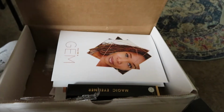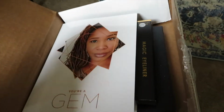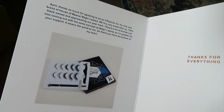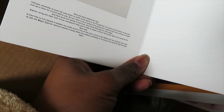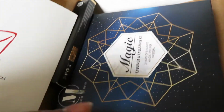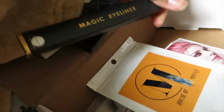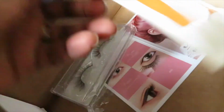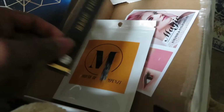Okay, so first of all, I just opened up my package from House of Mpenzi, and listen, marketing is everything. Branding is everything. That's my face on a beautiful card inside the package. How adorable. Giovanni, you are getting it. I love it. She has some additional tips here for applying the lashes so that they last. This is awesome. I can't wait to do my review for this. I'm going to actually be filming this today. And let's see. We have beautiful packaging. I love it. Look at this. Magic eyeliner. And some extra little goodies in here. I love it. So far, I give it an A+.